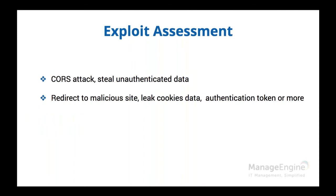So we have the CORS attack, which I described a few minutes ago, which is about your cross-origin resource sharing. I gave you an example of how an in-house application which is hosted across multiple domains, which is shared by multiple domains, might land up at risk. So that is one real-time use case, and it doesn't end there. Intruders can also redirect users or their requests to malicious websites, which might cause a leak in data, which might again hack authentication tokens or more.